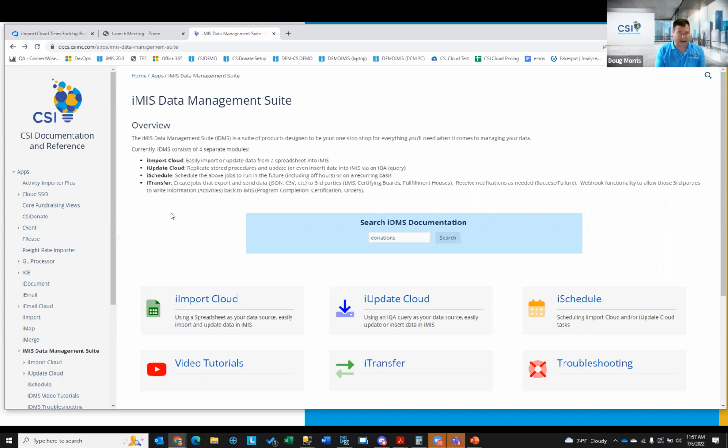So just the last thing I'll point out is an iDMS job can be called by a third party today, right now. So that's really powerful as well. So you can call it remotely, if that makes sense. So I can have a job that's not scheduled that's called via a third party. Hope that helps and didn't confuse.